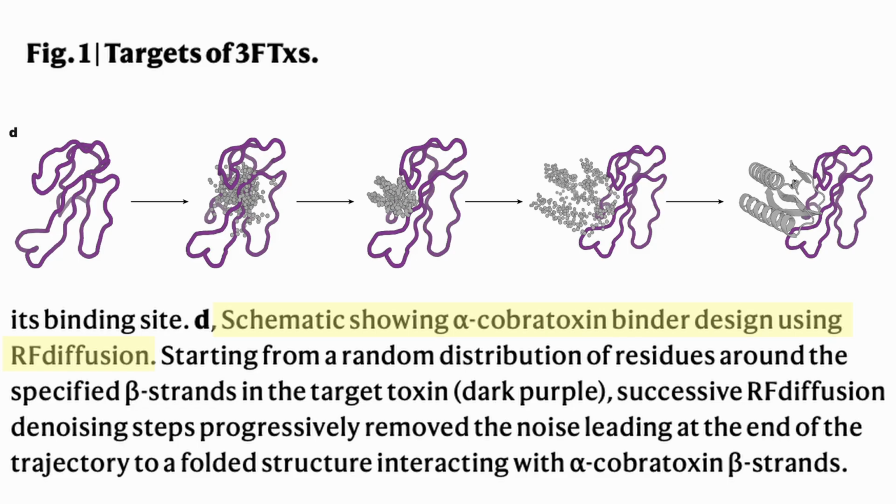To design the drug candidates, the authors used a deep learning-based RFdiffusion method. This means that they're using computational models to create a protein structure by looking at selected properties like binding targets and designing the protein around that.